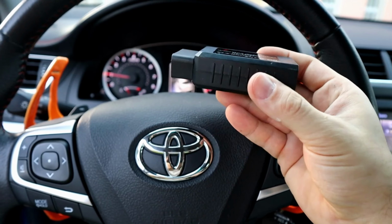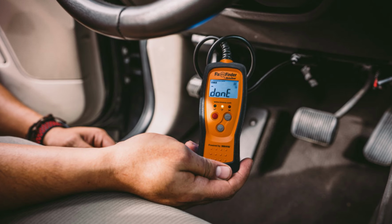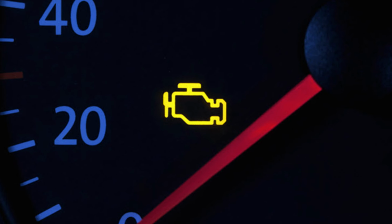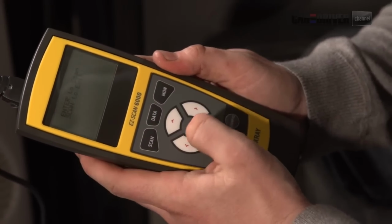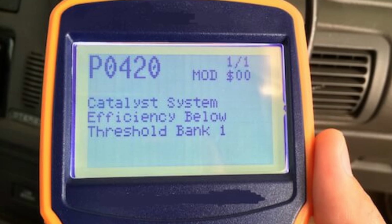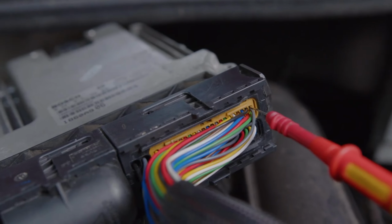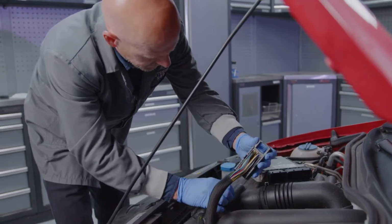Bring a cheap OBD2 scanner, plug it into the car's diagnostic port, and check for hidden trouble codes. Even if the check engine light isn't on, the scanner can reveal if any codes were recently erased. If you see something like P0420 for a failing catalytic converter, the seller might have just cleared it right before you arrived.